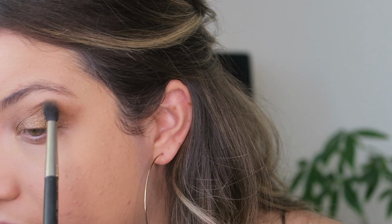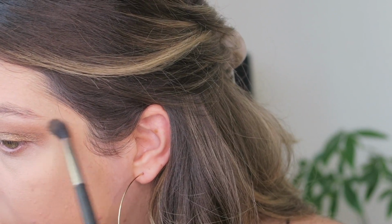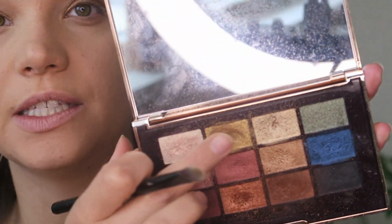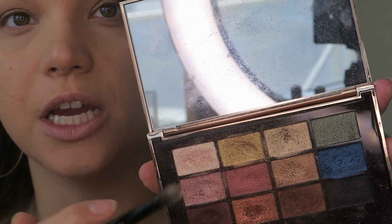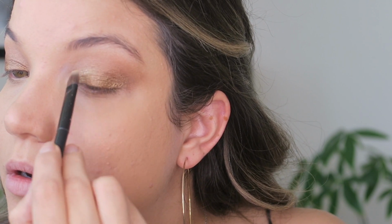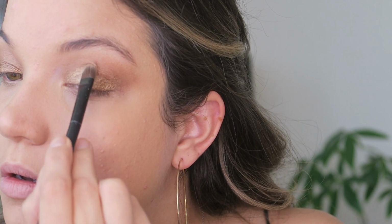And I'm gonna go ahead and just pop that up above the crease of my eye and kind of pull it out towards the tail of my brow to enhance the shape of the shadow that I'm gonna create and just give the rest of the shadows something to transition into. So I'm just gonna start with sort of the lightest gold tone in the palette, which is this one right here. And I am going to add that to the very inner corner of my eye.